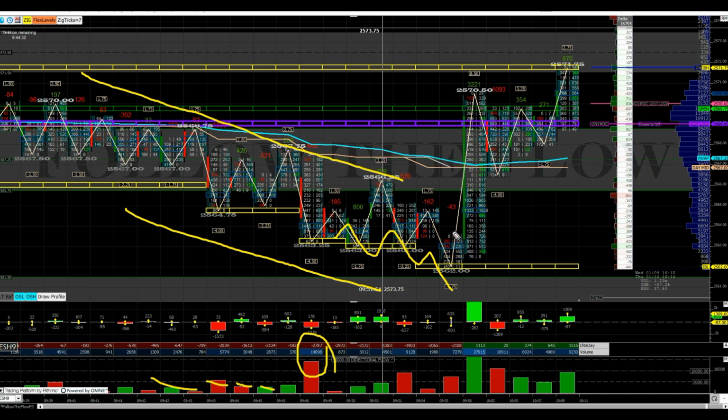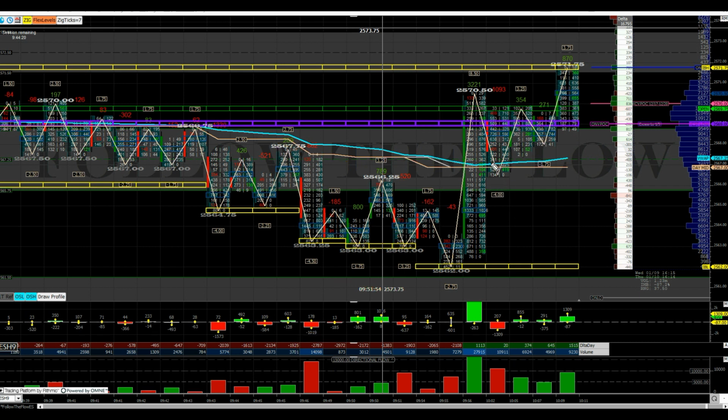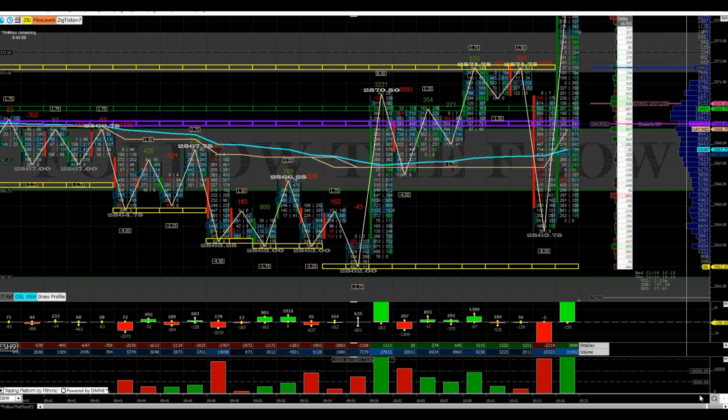And then we get the first real shot across the bow here saying, hey, pay attention. You know, we're not messing around here. Buyers really came in and lifted it up. So the trade wasn't easy. I mean, when I got in here and I started getting my scale outs, I was like, this is perfect trade location. This is going to be a pretty sweet trade for the day, but you know, shit happens. I got stopped out of that trade.